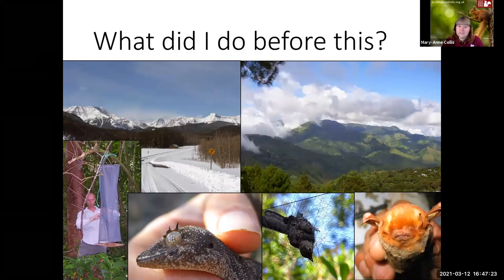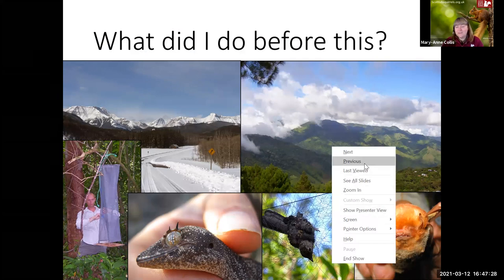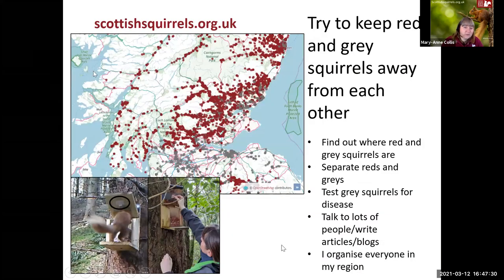We do lots of different things in our area. We spend a lot of different time talking to people, letting them know about the project, and I write articles. I also organise all the activities, so I recruit and train all the volunteers and basically do everything to do with squirrels in my little patch.